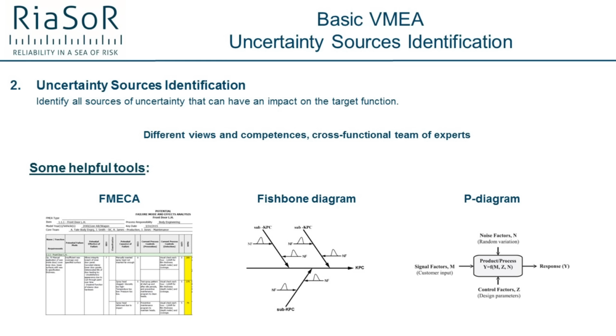Another tool is what is called the P diagram, where P stands for either product or, if it is a process, the industrial process that you look at. You see that you have some noise, which is the random variation. You have some control factors, that is the parameters that you can control in your product. And then maybe there are some signal factors, some input signal. Then the output is the response. So this is a conceptual model that also can help to understand your system or your component to see what are the different sources of uncertainty.